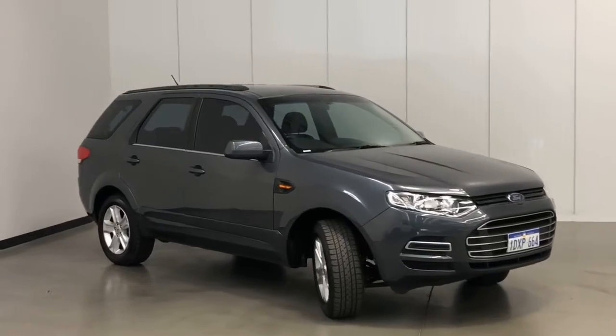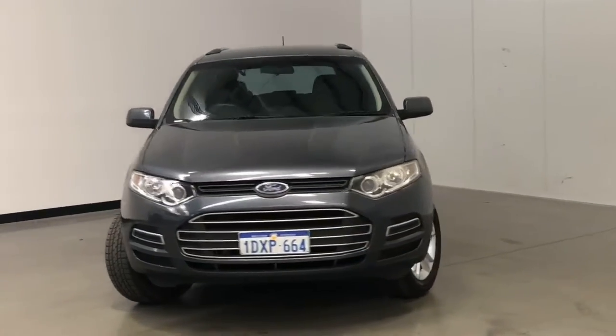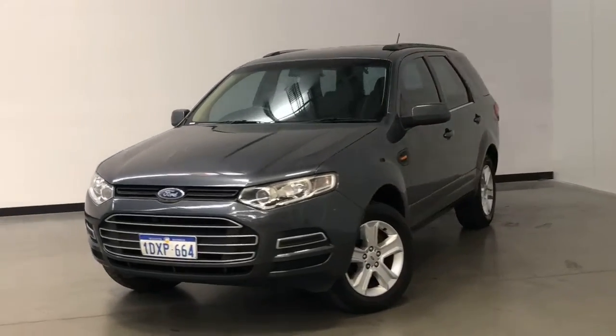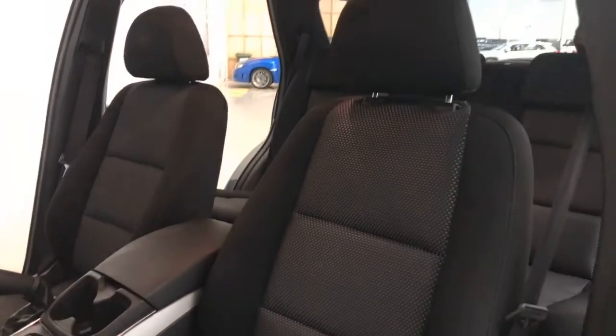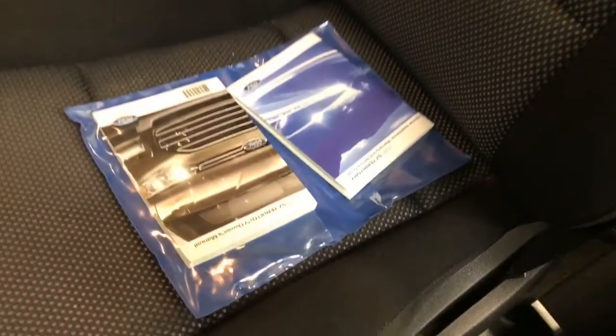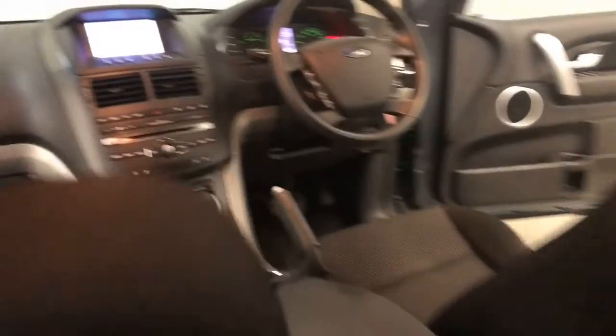Ford claims the Territory uses 10.5 litres per 100 kilometres of unleaded petrol in the combined city and highway cycle, while putting out 249 grams of CO2. It has a 75-litre fuel tank, meaning it should be able to travel 708 kilometres per full tank.